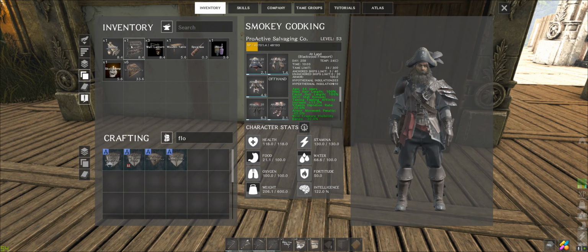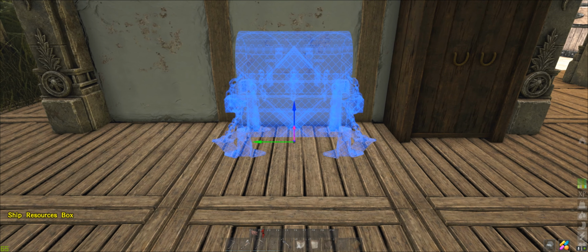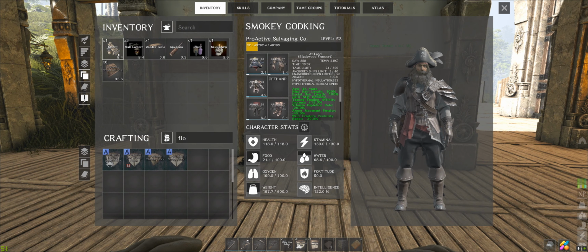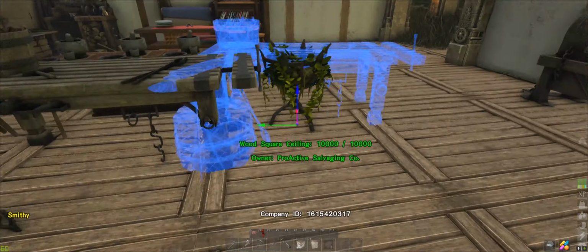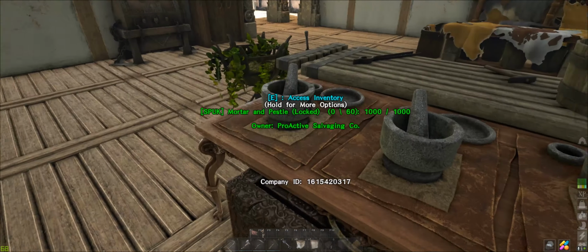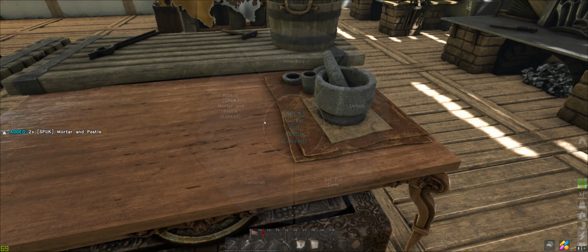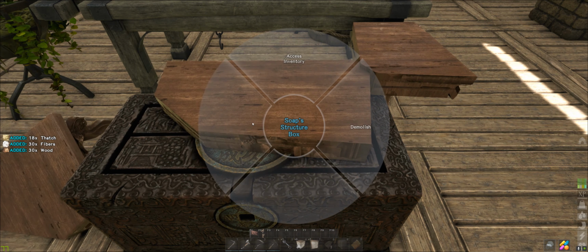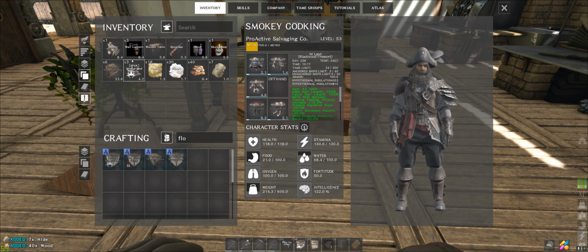And then we need to put our resource box, like, right in the middle here. Perfect. And then I've got another smithy, just because sometimes I'd like to... Okay. I'm thinking, you know what, maybe we pick all of this up, we move this, we're going to put the second smithy here. Okay, well, I have to demolish that table, and I have to demolish that, that's totally fine, not at all annoying.